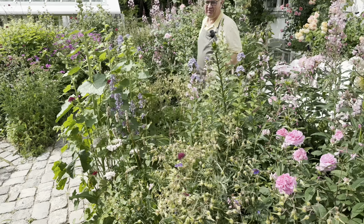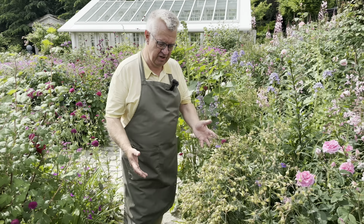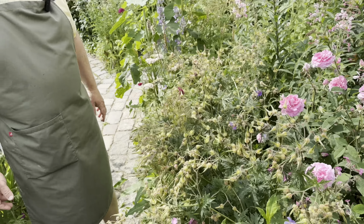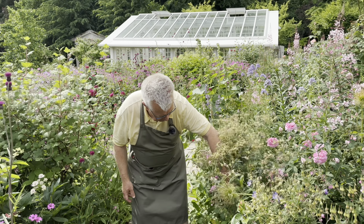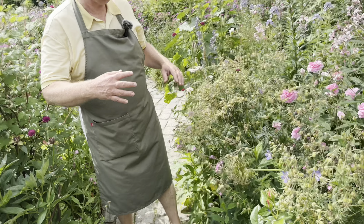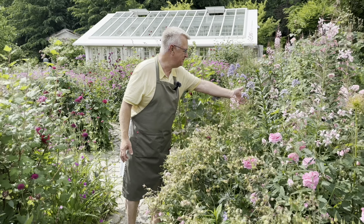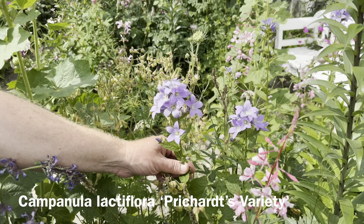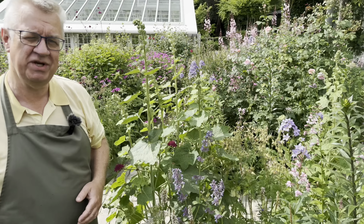I would like to show you some of the perennials. Maybe you remember that I have shown you this one a few weeks ago. This is Geranium pratense, which is almost gone now, and in a few days' time we will just cut it down, and then it will have new foliage. And here we have a Campanula lactiflora 'Prichard's Variety'. And there are always plants to take over here.